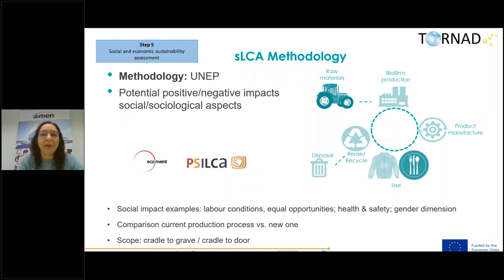For the social LCA, the most used methodology is the UNEP methodology. This methodology evaluates potential positive, negative, and even neutral impacts. Some examples could be labor conditions or gender dimension, and it is evaluated along all the value chain of the life cycle of the product.